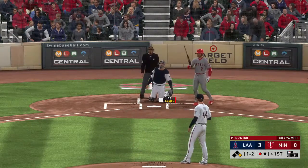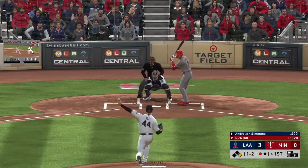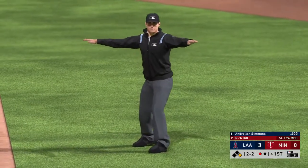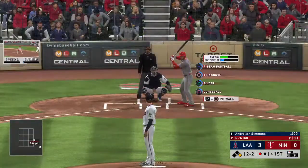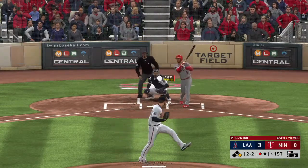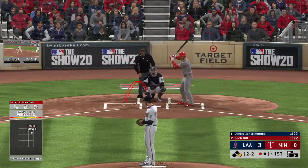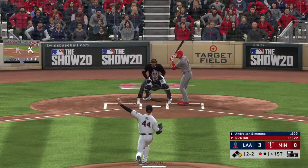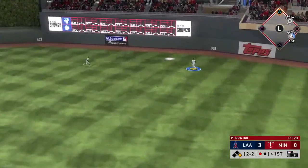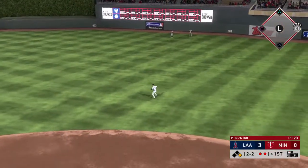Good job going down and hanging with it that time. Again, a 1-2. Tried to hold up there. Appeal down to first, and no swing. It's ball 2. Fouled away. 8th pitch of the at-bat coming up. High and deep to right center. Kepler is over to his right as he puts this one away. 2 down.